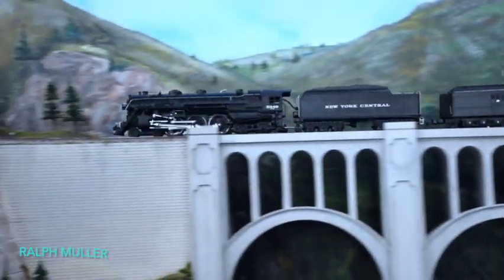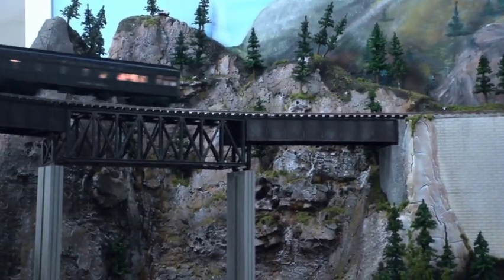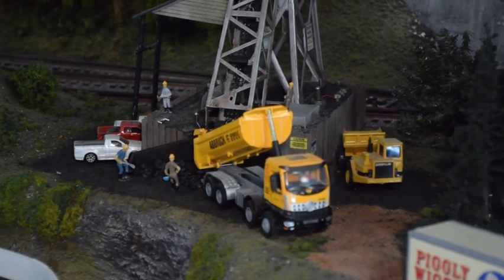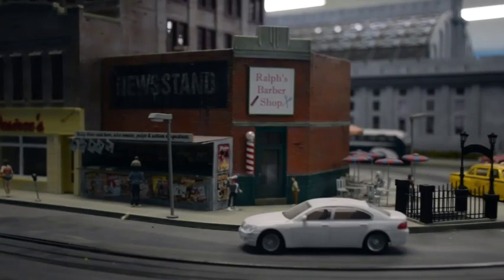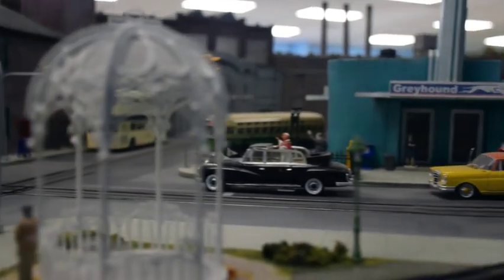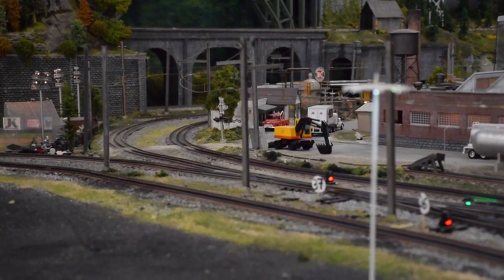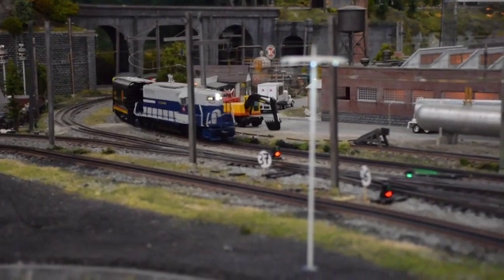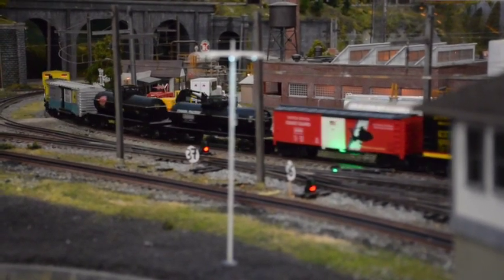Previously owned by Ralph Muller, who in 1998 met Michael Hart, a professional builder and owner of Scale Model Technologies Arts and Trains, also known as SMART. The two gentlemen and toy train enthusiasts collaborated to design and build one of the most grand O-scale model train layouts of the time. And while Ralph Muller financed the build, Michael Hart handpicked his team of artists and engineers to build what he considered, at that time, his Mount Everest of model train layouts.